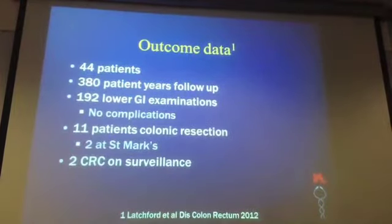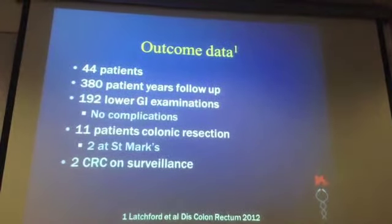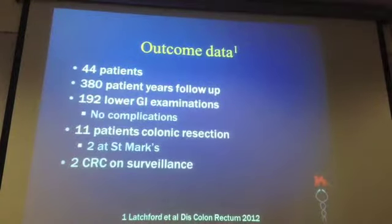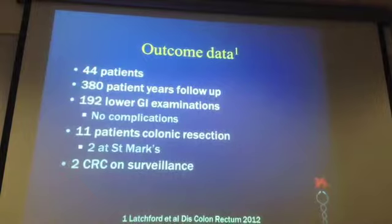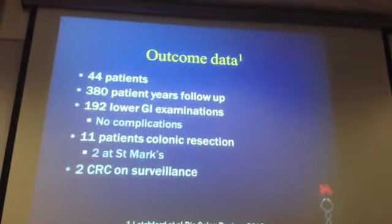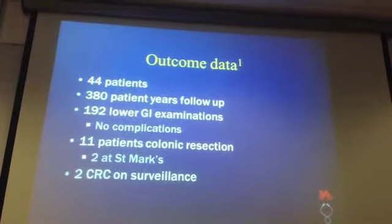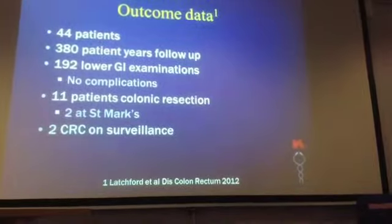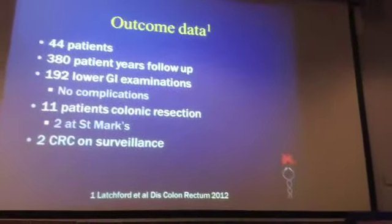So are there outcome data? And again, there is only one series which has given outcome data from colonoscopic surveillance. So in the group from St Mark's, 44 patients, just under 400 years of patient follow-up, 192 lower GI examinations without complications. Interestingly, 11 patients had colonic resections, but all of those predominantly were before they were referred.